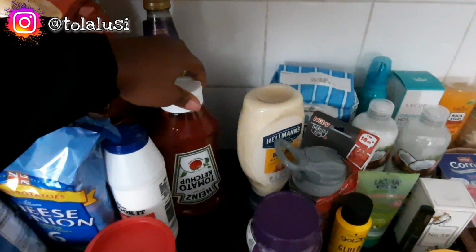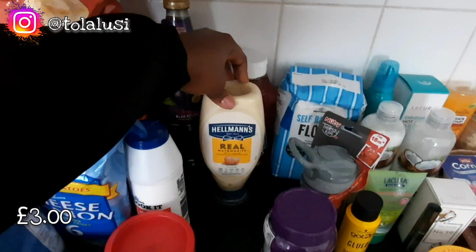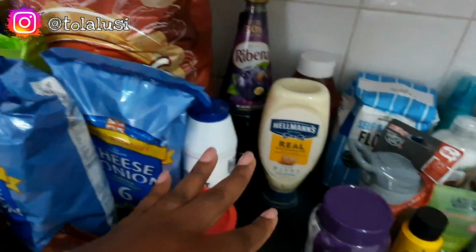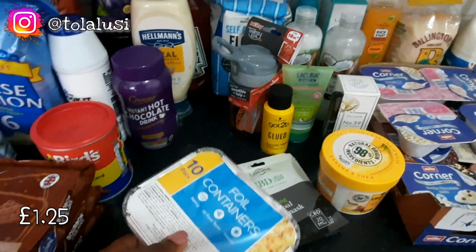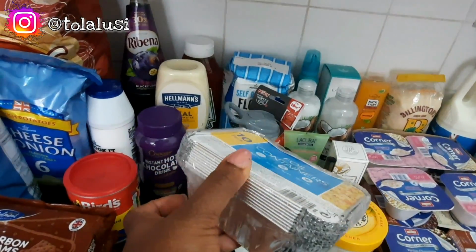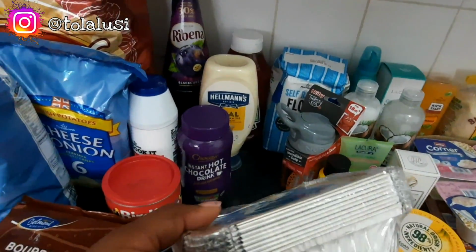We also have some ketchup. This is also going to back stock because I have one that is currently open. This is Hellmann's mayonnaise. Sorry about the lighting, guys. This one I like to mix with the sardine to make sandwiches. We've seen that before. This is a roll of tin foil, and this is what I use to make my moi moi. I showed you this in one of my vlogs, and this is what I buy. I buy this pack for about £1.25, and I bought this at Poundland as well.